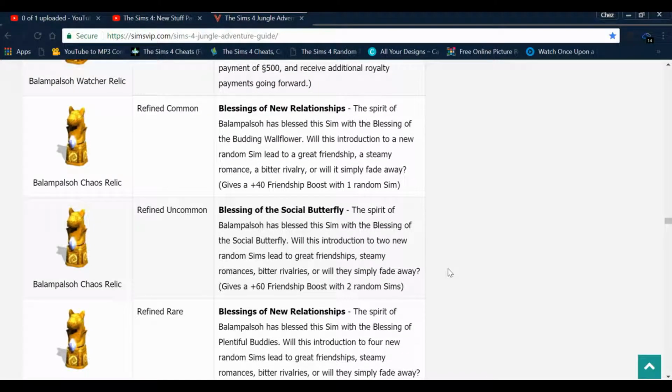Okay, so it looks like we're to the chaos one now, the cat chaos. With a refined common crystal, you get the blessing of new relationships. The spirit of the cat has blessed the Sims with the blessing of the budding wallflower. This will introduce a new random Sim to lead to a great friendship, steamy romance, or a bitter rivalry, or it will simply fade away. It gives a 40+ friendship boost with one random Sim. I'm wondering how that works. Does the Sim just appear in front of you, or what?